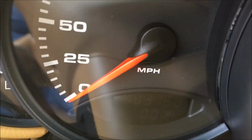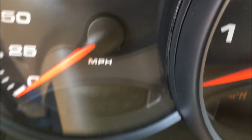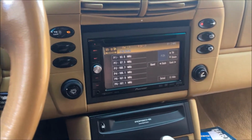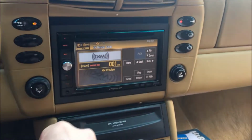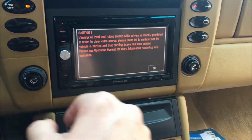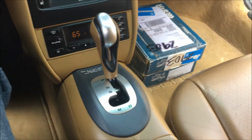Well, the speedometer gauge looks like one of the LED lights is broken on it. I have to get that replaced. There's the radio. Turn that off. I'm gonna have to figure this out with the traditional radio. Okay. Not bad overall. Not bad overall.